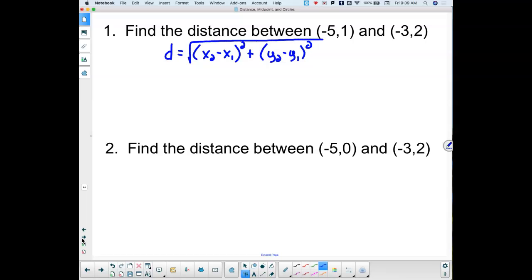Now, the nice thing about the distance formula is it doesn't matter which order you go with the points as long as you stay the same. So I could go negative 5 minus negative 3 quantity squared plus 1 minus 2 quantity squared, and take the square root of all of that.